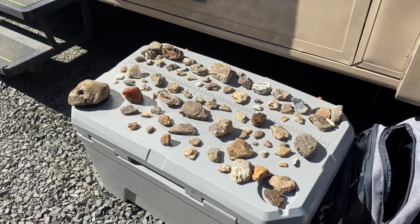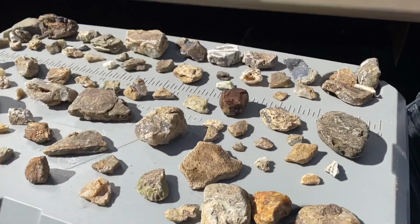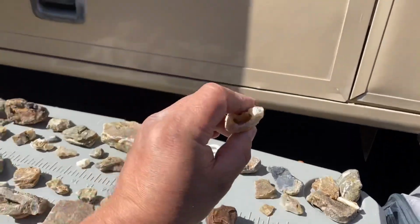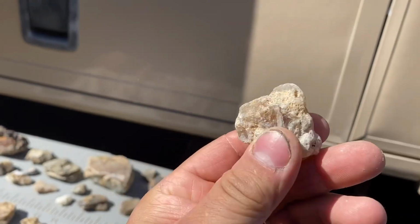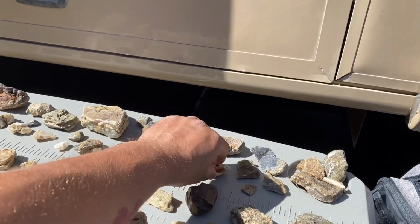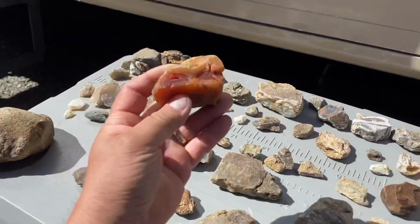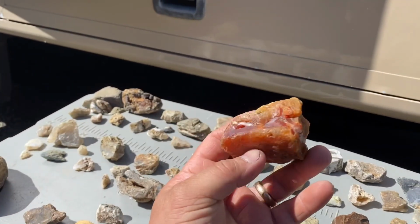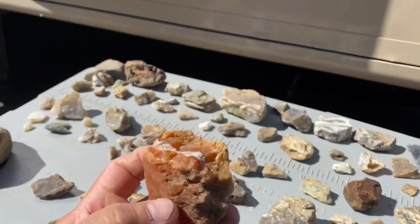So here we are, we're home. This is our take from today. Ooh, I see a neat one right here, that's pretty cool with the cavern in there. I like it. Sean had stacks of beautiful carnelian. We did not find this, and he was just giving them out, which is pretty awesome of him to do.